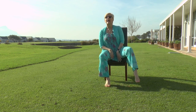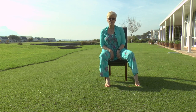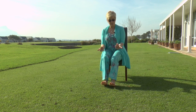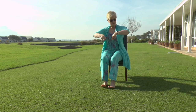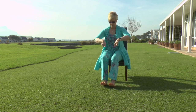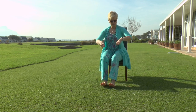Keeping your balance as you age is one of the most important issues that concerns people. So doing simple little exercises, even when you get out of bed or when you're sitting in a chair, are useful. You can even be pulling your ankles towards you. So imagine having a piece of string on the toes, you're pulling that towards you, you're strengthening the ankle joint. You want to stay strong, you want your feet strong, maintain balance.